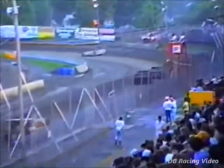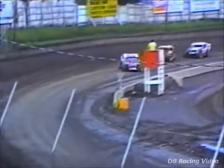Battle going on for spot number 4. Halbrick gets by Rich Rosa. Rosa now back in the hot seat with the 87R car. And Halbrick picking up the speed coming out of turn number 2. But here comes Hearn down the back straightaway. Hearn tries to look down to the inside. Not quite enough racing room this time as we come up to the 2 to go signal. And the 25 car, Gary Stevens, holds on to the number 2 spot.